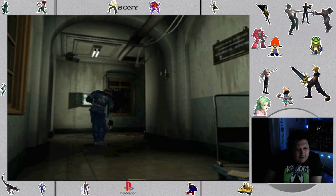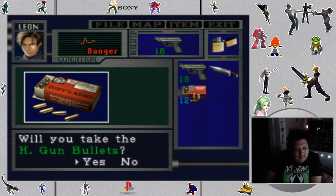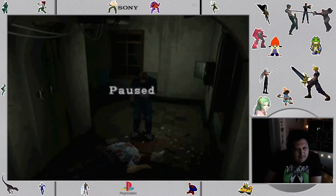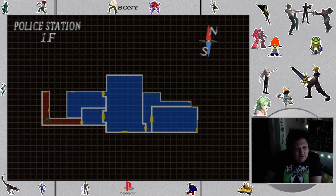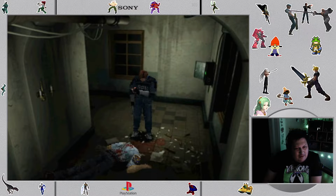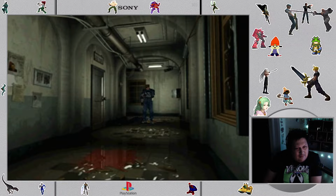I don't know if I can. And I don't have the map yet, so I can't check if this room is locked or not. I think that room's locked anyways. I'm pretty sure that room's locked.